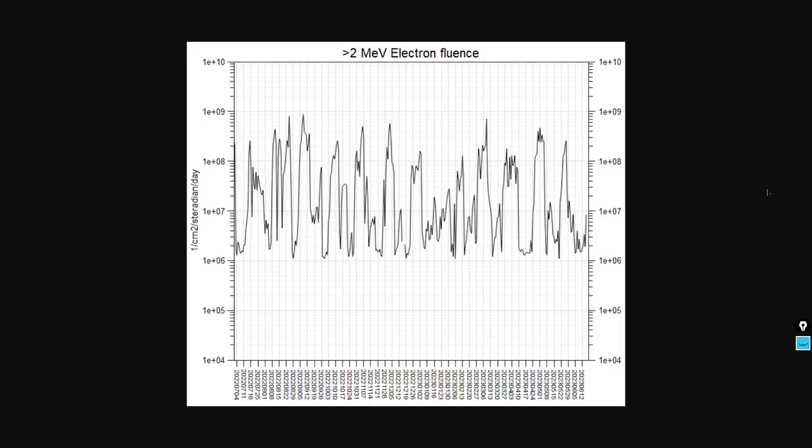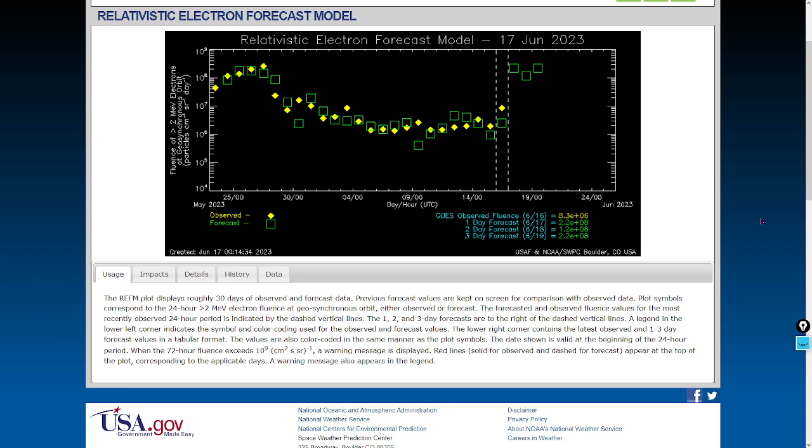There's the one-year graph, a huge uptick in the electron flux. And there is the forecast model, NOAA expecting a legit electron storm here coming. So this could cause some issues here. The ionosphere is in the process of puffing up, and we're going to show you that in a moment as well.